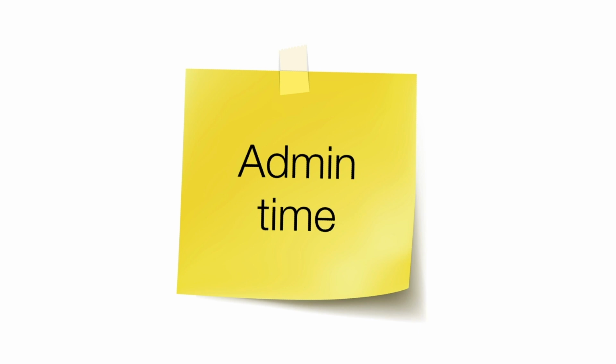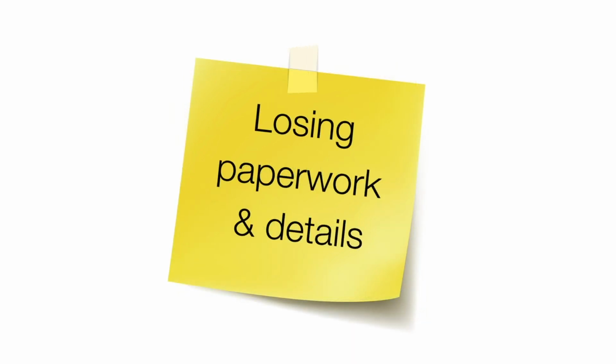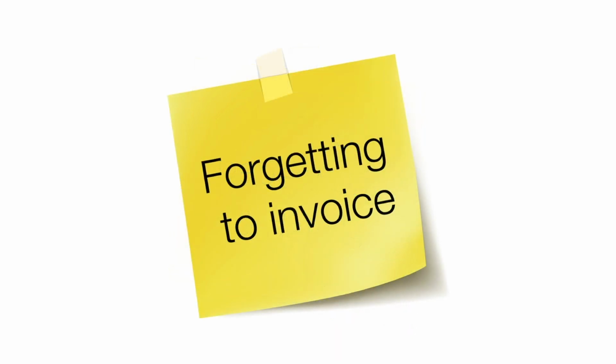Administration time. A big one, of course, spending a disproportionate amount of time on all kinds of administration around each and every job coming through the business. With a high job volume, it really piles up. Losing paperwork and client details. Forgetting to invoice, especially those smaller jobs. Maybe they're just forgotten or dismissed as not being worthwhile.